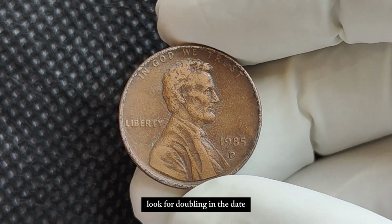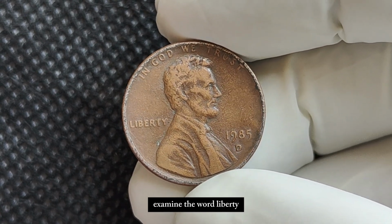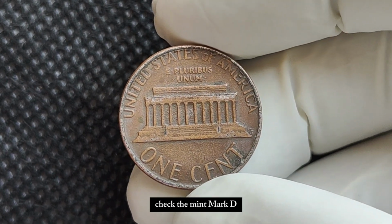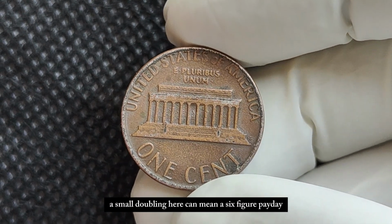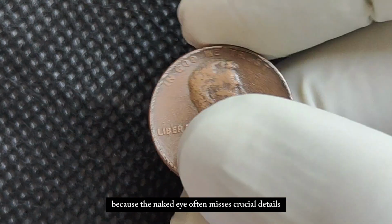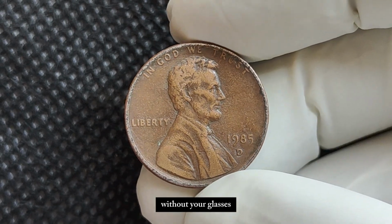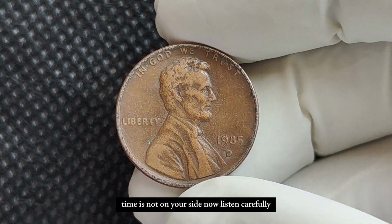Look for doubling in the date, especially the numbers 1 and 9. Examine the word Liberty. If it appears doubled or shadowed, you might have struck gold. Check the mint mark D. A small doubling here can mean a six-figure payday. Use a 10x magnifier, because the naked eye often misses crucial details. And if you're squinting at your screen right now like you're trying to read a lawyer's contract without your glasses, you're going to want that magnifier. Time is not on your side.